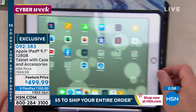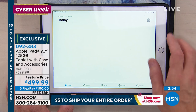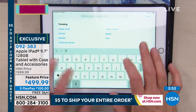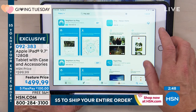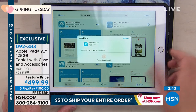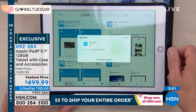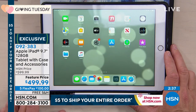Right? Finger touch ID. Confirming a purchase in the app store. Same type of thing, you know? You go to the app store, you're looking for something different. Like we had Ring here yesterday. I could go look for the Ring app. Ring app, boom. It's going to ask me, okay, confirm purchase, get it. And then it's going to ask me for my information and so on. Boom. Finger touch ID, just like that. You want it to be very user-friendly for you. And guess what? Apple has succeeded in that.